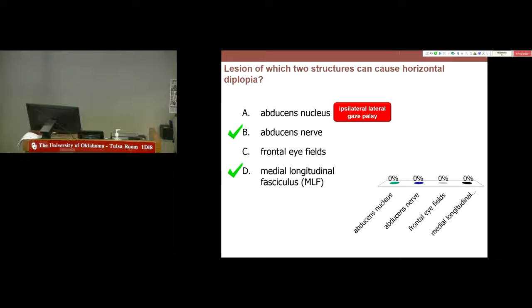So that lateral diplopia is double vision. And in this case we determined which muscle was the problem, it was the lateral rectus. Because what about our patient with the internuclear ophthalmoplegia? Which eye muscle wasn't working for her? It was the medial rectus. So that's why this choice D is up there, because if we've got a lesion of the medial longitudinal fasciculus, that will also cause the horizontal diplopia.